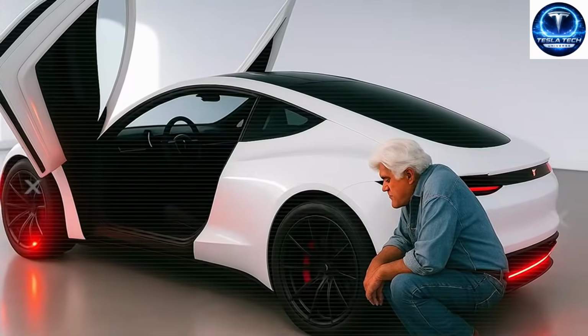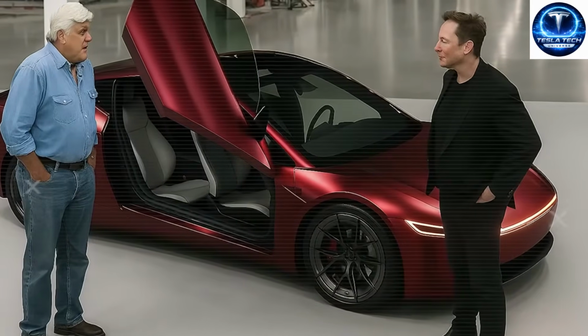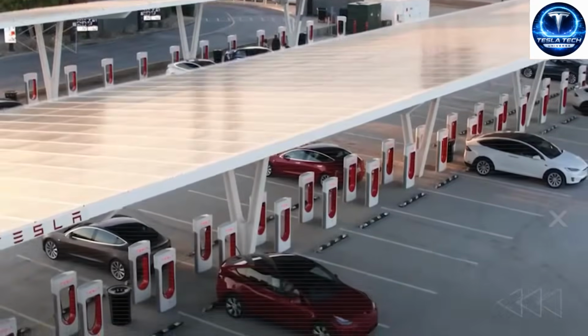Moreover, the Model 2 features an impressive range of 200 to 250 miles per charge, which qualifies it for elevated rebate levels. This commendable range establishes it as a competitive option within the burgeoning electric vehicle market.